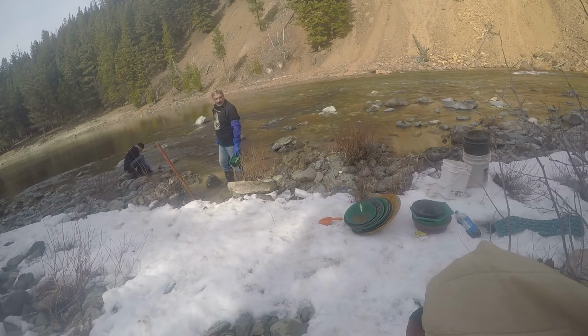Mercury gold coated stuff, and some platinum, of course. So, anyways, just thought you'd watch the guys here working for a little bit, and we'll add that to the video.